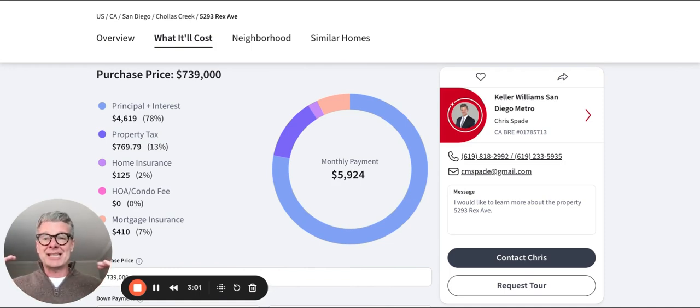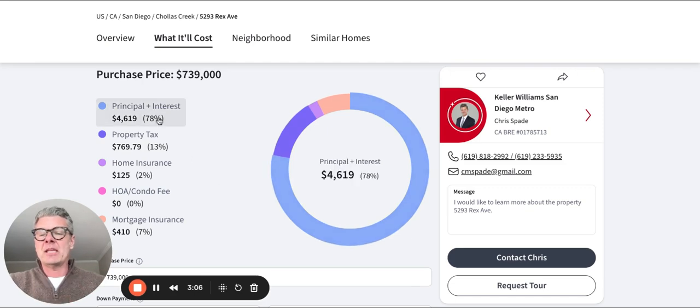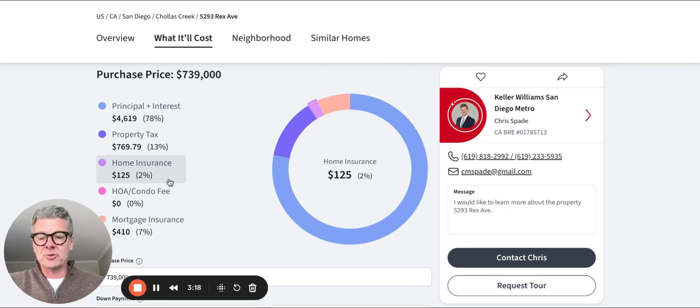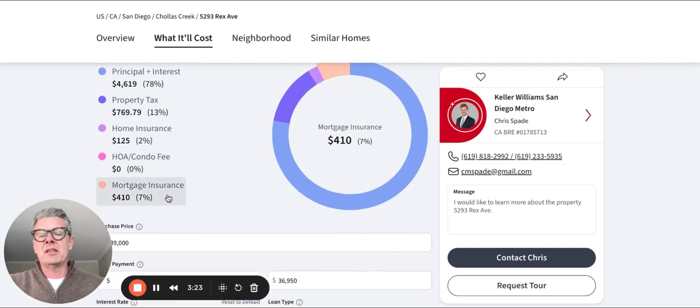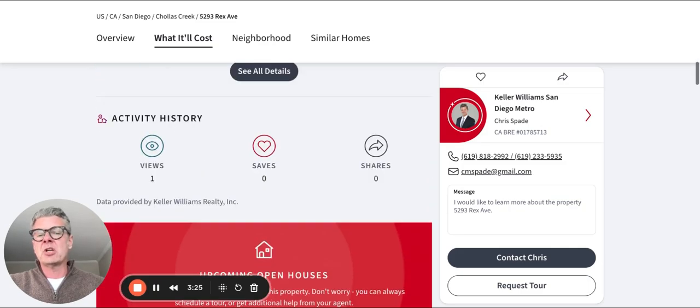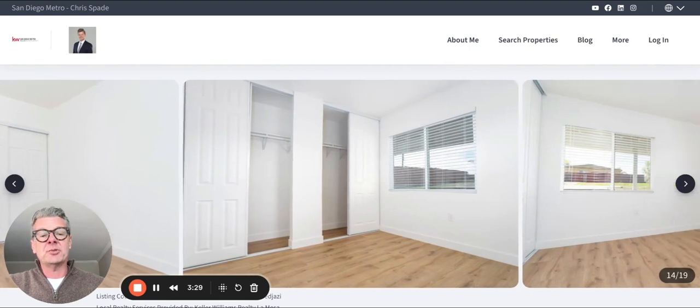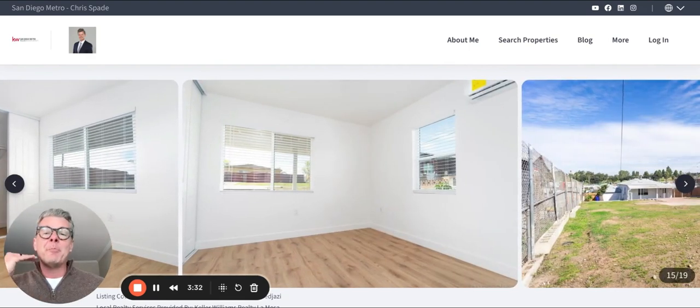Remember, you can refinance out of that payment, so you're not stuck with that payment. So your principal and interest becomes $46.19. Property taxes $769.79. Those don't change because it's 1.25% of the purchase price. Your homeowner's insurance is approximately $125, but you have to get your quote. That's important. No HOA fee, and then the mortgage insurance right here. So not a bad deal for a nice, cozy little house with a lot of potential on the back end where you could add to this property.